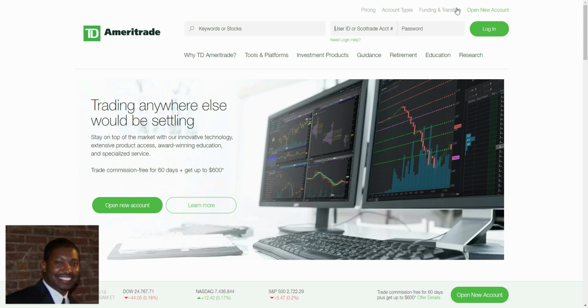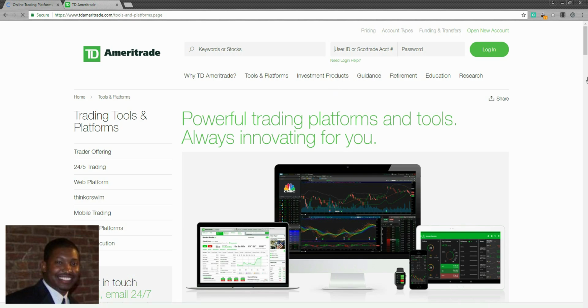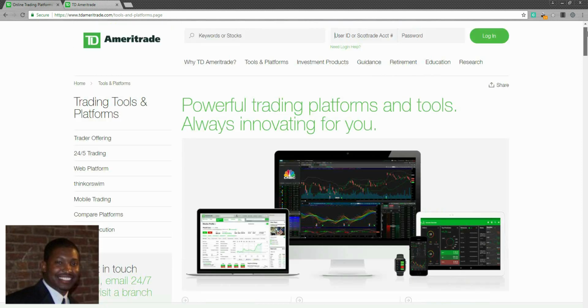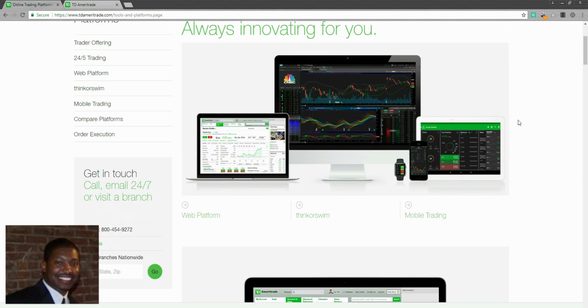But here it's just a home page where you can start to do your own research. You go to tdameritrade.com and you get the chance to see what they have to offer, the tools and platforms they have, which is very interesting. When we take a look on the inside, you'll be able to see how things are with their platform, and how they compare to others, because they're very sophisticated. You can see some examples here of how you can integrate things, which is absolutely great.